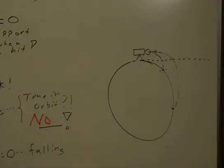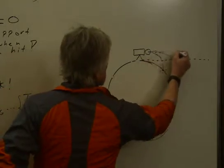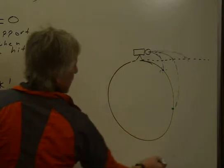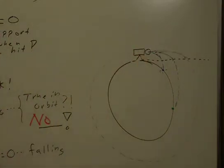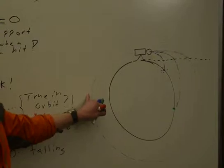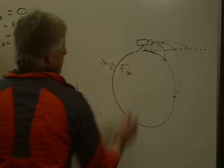Then if I shoot it really fast, I might get to some speed where the ground curves away and you're just chasing the ground and you never hit. But you are constantly falling in orbit, because the free body diagram would be a force of gravity.